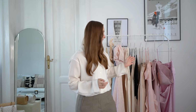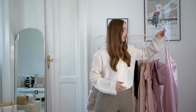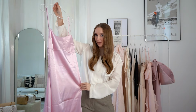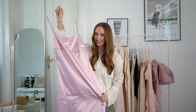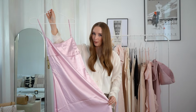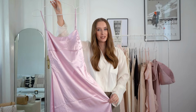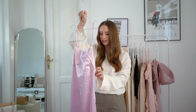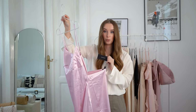And we already reached the last dress on my rack, which is another satiny version in a very Barbie pink shade. Honestly, I think this is way too pink for me. I'm pretty sure that this will not be my final choice, but I still wanted to show it to you because I ordered it. It is also from Asos. This one is from Vero Moda.